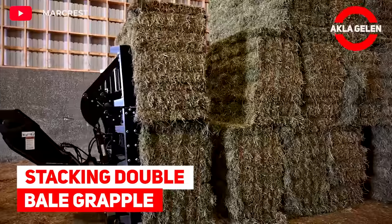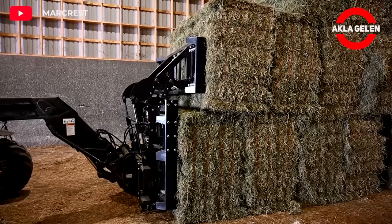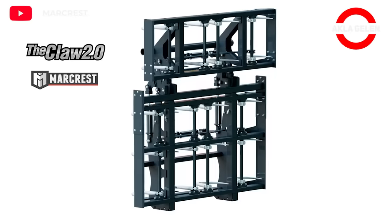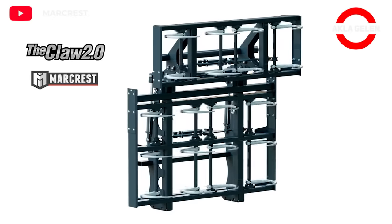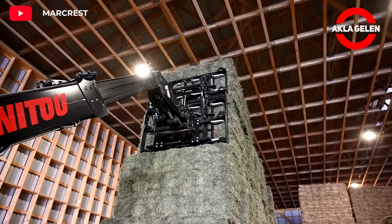Stacking double bale grapple. Stacking bales is hard work. However, thanks to the offset feature of Claw 2.0, this is very easy and safe. You can even stack the top pack by sliding it forward.